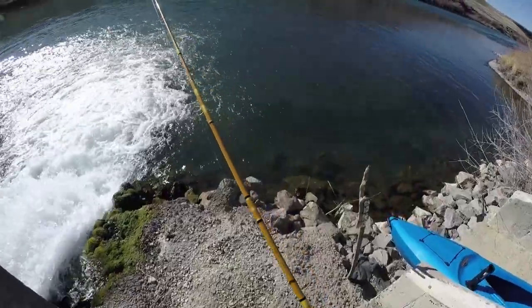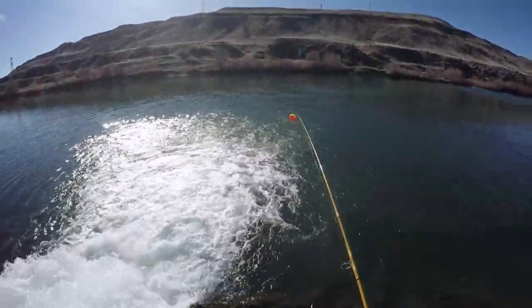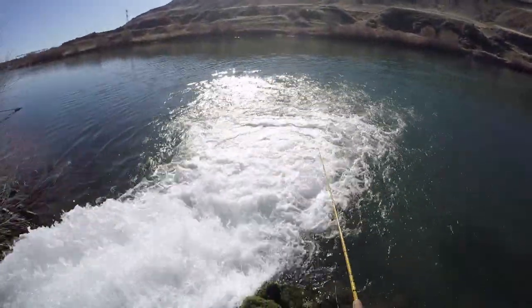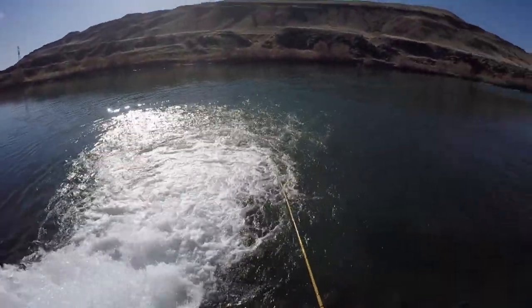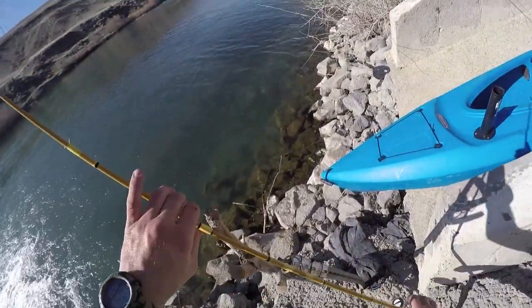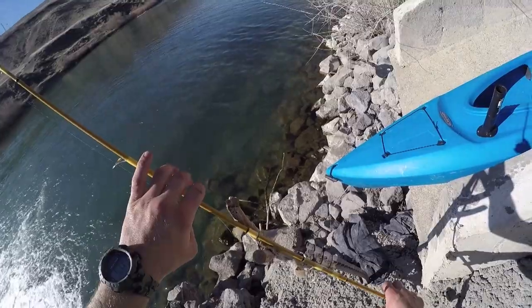All right, let's go back out. Right back in the same spot. And I'm just gonna put it back on that rod holder. There we go.